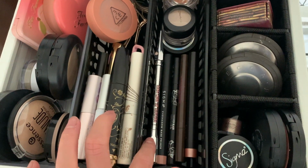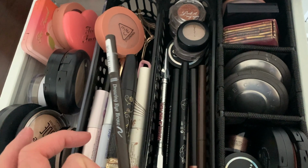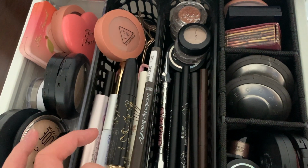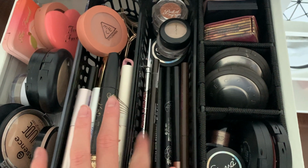But anyways, what else is in here? So, Benefit brow pencil. However, my favorite brow pencil right now is the Etude House Drawing Eyebrow Pencil. It's my favorite from high school and I rediscovered it again. Really, really great. And then the Kat Von D eyeliner.